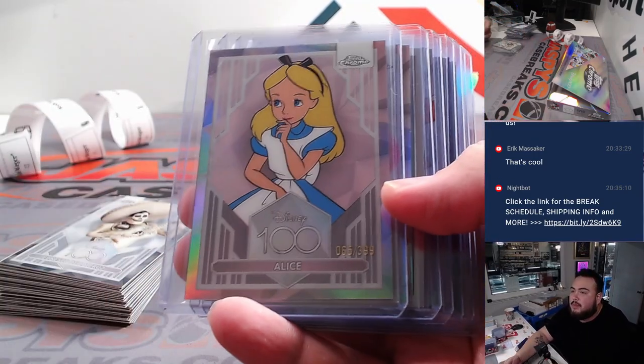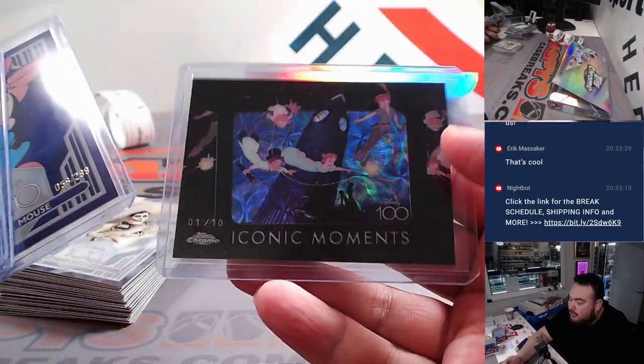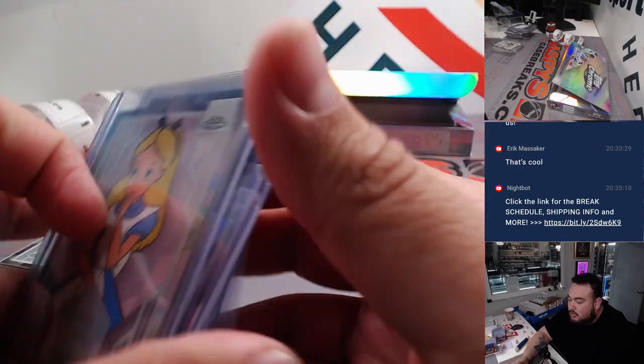Alrighty, guys, there you go. So, Big Dog, there you go, man. A lot of nice ones here. You got three numbered cards, including a really nice one out of 10 iconic moments. So awesome. Thank you, buddy.